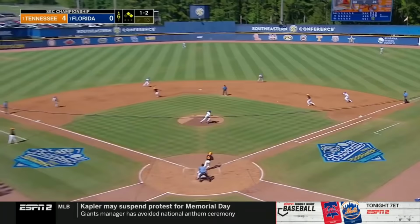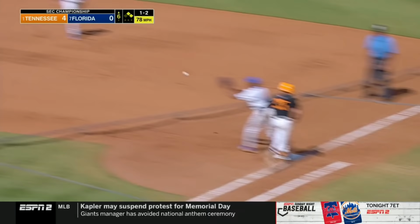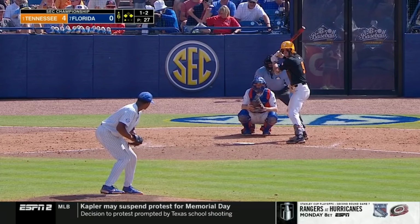Knocked down by Riopel to second for one. Back to first. Ooh, nice play. Just a hair late.